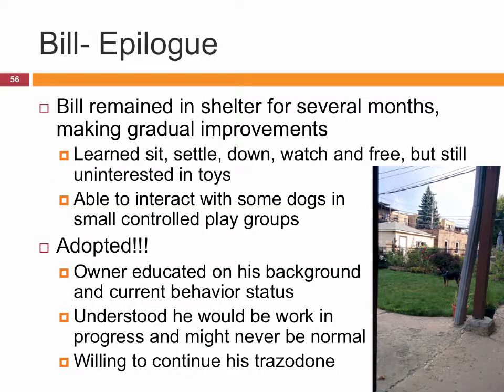So he was a long-termer. We knew he was going to be a long-termer, right? We saw this come in. Like I said, I thought he was either going to go to heaven really quickly or he was going to be a while before we could put him at home. But he actually started to make gradual improvements.